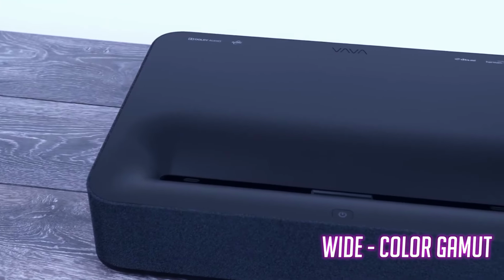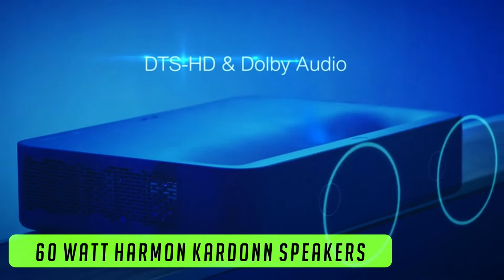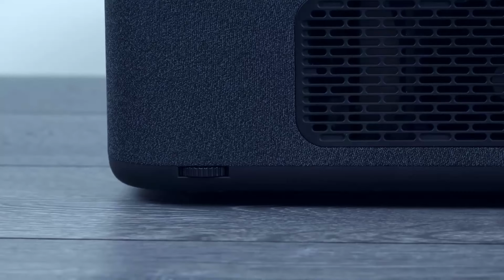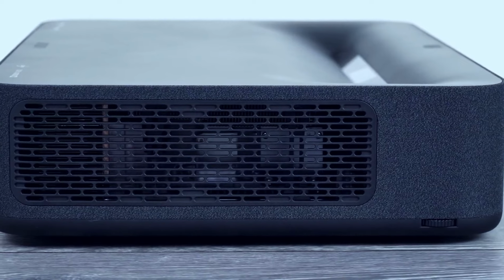As for audio, it has 60-watt Harman Kardon speakers. These speakers do sound epic, and they are pretty good for a projector. However, usually someone who spends this type of money on a projector should probably already have a surround sound system, and if you do, don't worry, it will connect fine. And if you don't, the sound of this projector is awesome.